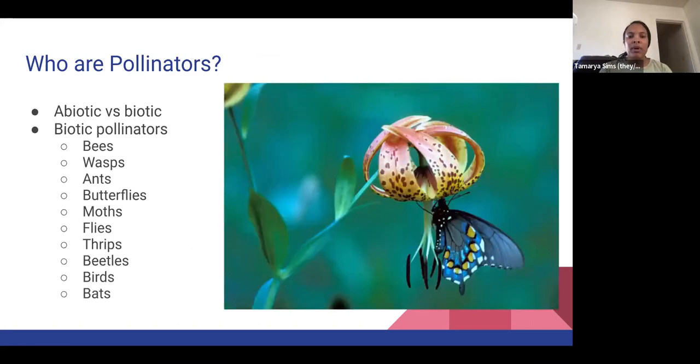Then we have biotic pollination, which includes living things, living organisms. And those can look like bees, wasps, ants, butterflies, moths, flies, thrips, beetles, birds, and bats. So it is not just reduced to bees. There's a lot of different types of pollinators out there. We can see on the right, there is a pollinator on a flower.